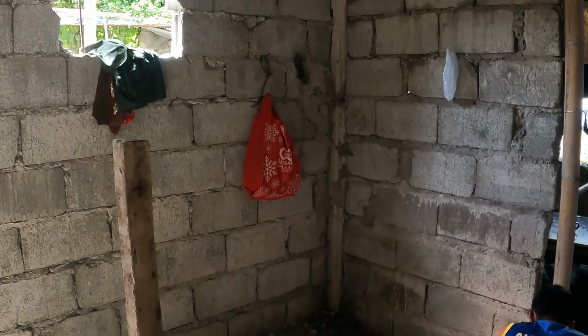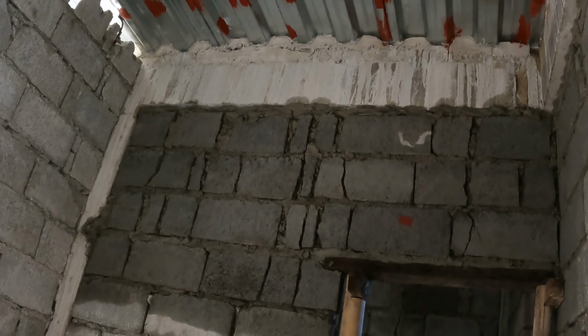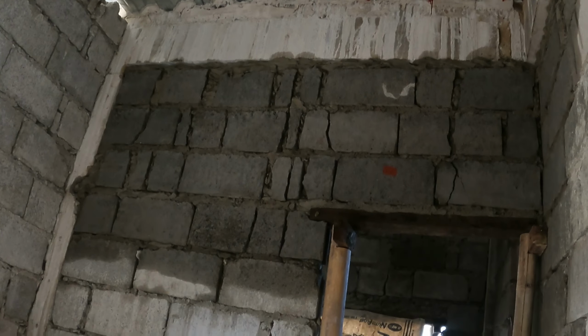There we have it, legends. We have the completed wall for the maid's room that Foreman Roque has completed today.